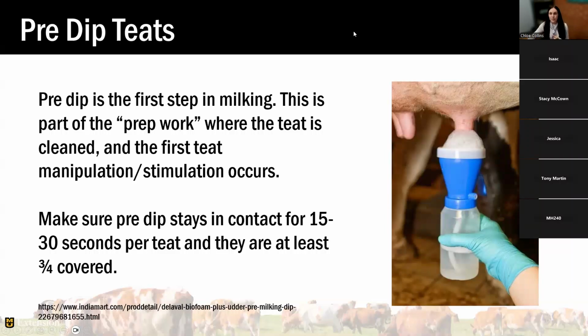Okay, so we have our cows up, they're in the parlor, they're ready to go, or wherever you're going to be milking them at. The first thing is that prep work before we get started. So pre-dipping our teats is going to be the first step in milking. If we take a look at this picture on the right, you can see that our pre-dip is normally some sort of soap solution, cleaning solution, as well as either dipping, or you can spray it on, but usually that pre-dip means some sort of dipping format.